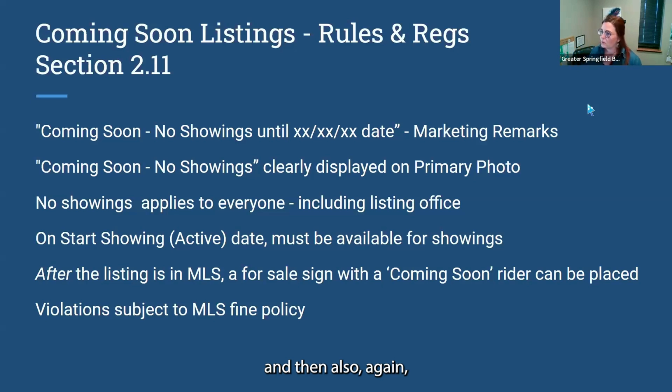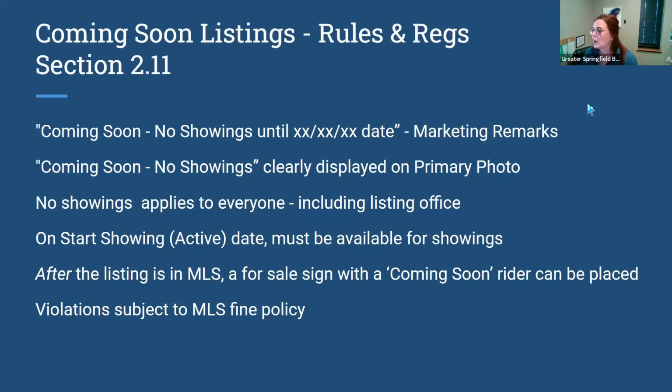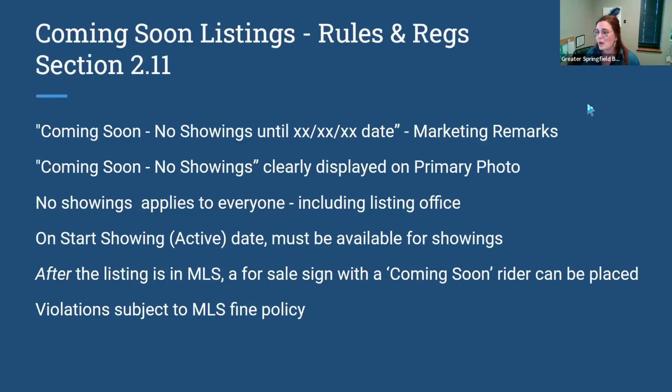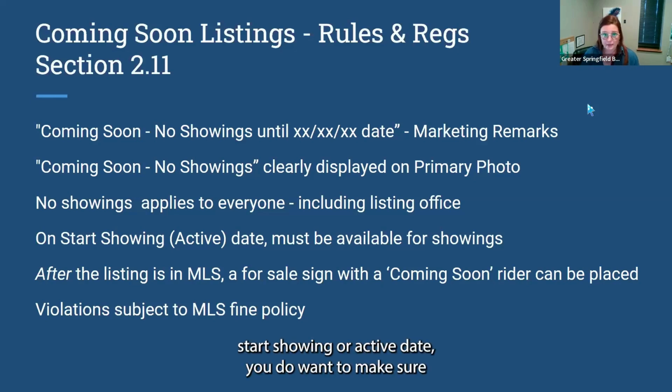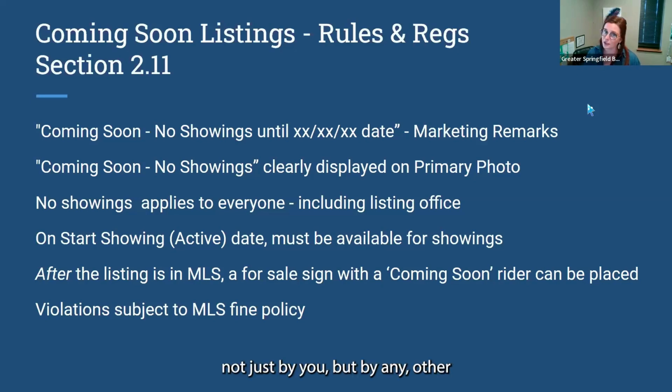And then also, again, no showing applies to everyone. So you can't use this to circumvent any MLS rules or create a pocket listing. So this does include the listing office as well. You don't want to be tempted to sneak in any showing appointments during that time. Then on the start showing or active date, you do want to make sure that it is available for showings, and that showings can be scheduled, not just by you, but by any other cooperating participant.